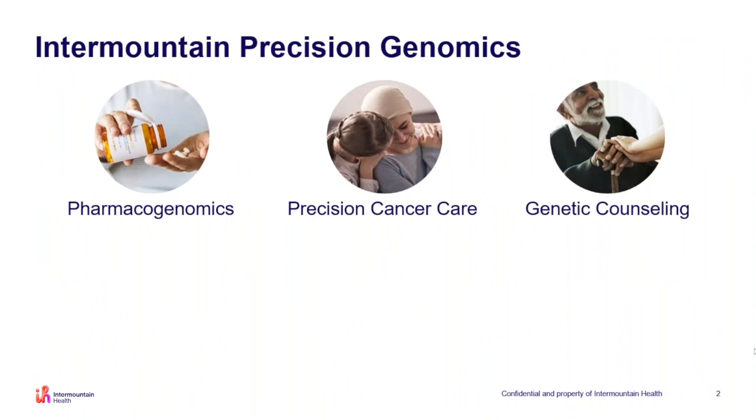So before we get into the variants themselves, I'd like to talk a little bit about Intermountain Precision Genomics and what we do. We have multiple genetic testing offerings for our patients, and these include pharmacogenomics analysis, genetic counseling, so people can better understand their mutations and what that means for them as well as their families. We also offer precision cancer care, which is what we'll mainly focus on here today.